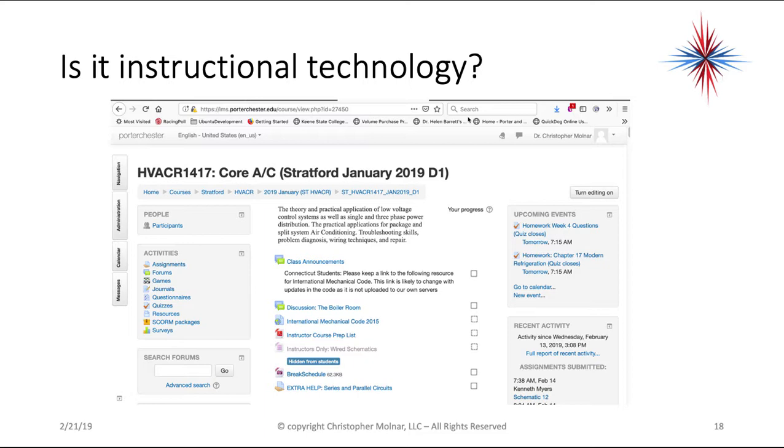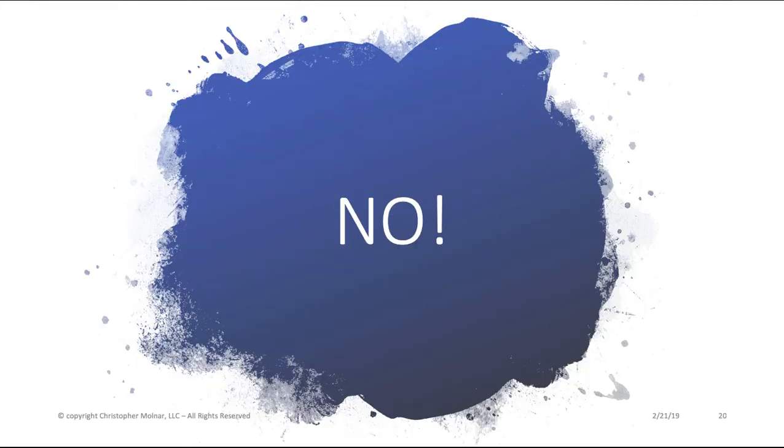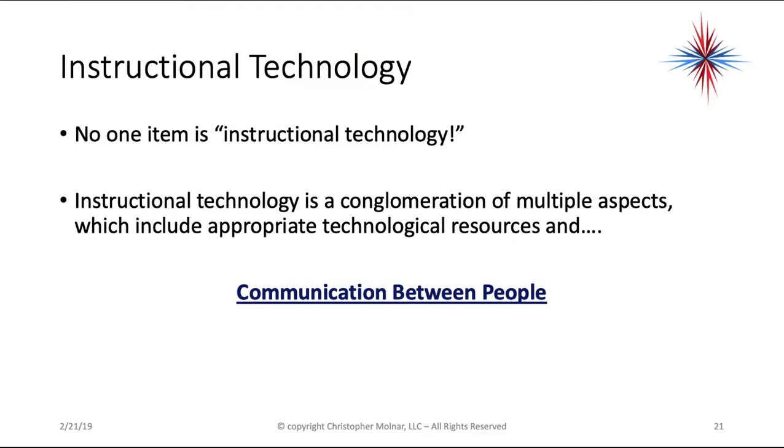How about this learning management system page? Is it by itself instructional technology? Is an ebook or a set of ebooks instructional technology? So again, are any of these things individually instructional technology? The answer is no. None of those by themselves are instructional technology. No one item is instructional technology.